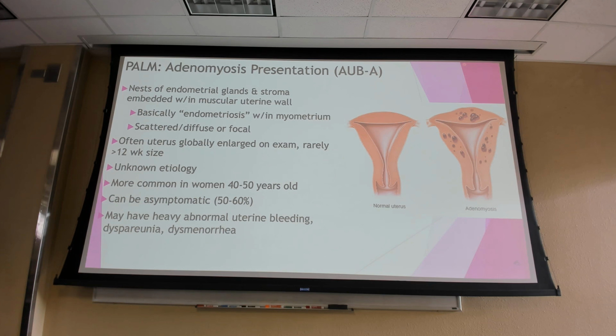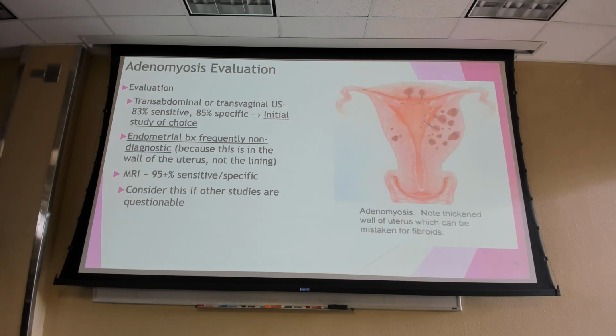Patients can be asymptomatic, and that's usually very early on in the disease. Once they have a decent amount of endometrial stromal glands in the myometrium, they're going to be symptomatic. They're going to have pretty significant dysmenorrhea, to the point where sometimes they miss days of work and can barely get out of bed because of the discomfort. That oftentimes will start a couple days before the menstrual cycle and get better within a couple of days of starting the menstrual cycle. Otherwise, abnormal uterine bleeding, dyspareunia, dysmenorrhea, that may be your signs and symptoms.